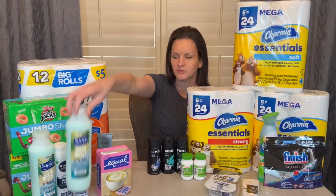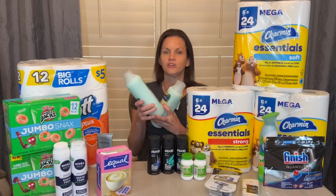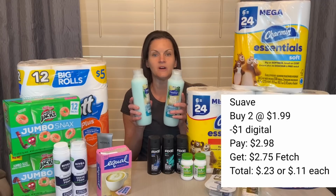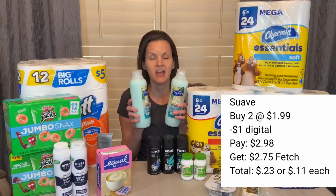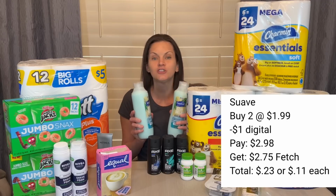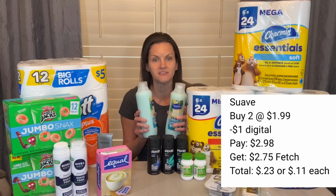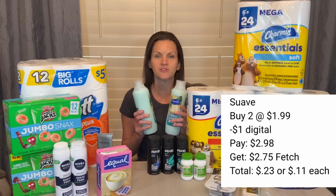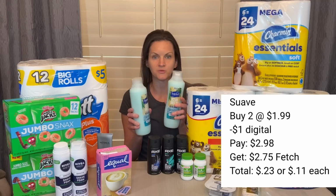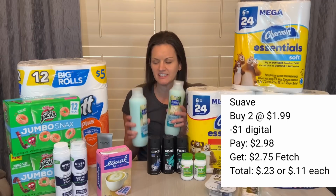Let's talk about some Fetch Rewards deals. Now, these Suave shampoos and conditioners, if your store carries the $1.99 ones, pick up 2 of them. There's a $1 digital coupon, so you'll pay $2.98. But then check your Fetch Rewards app to see if you have a $2.75 rebate on a number of different Unilever products, including the Suave. That made these 23 cents total, or 11 cents each.